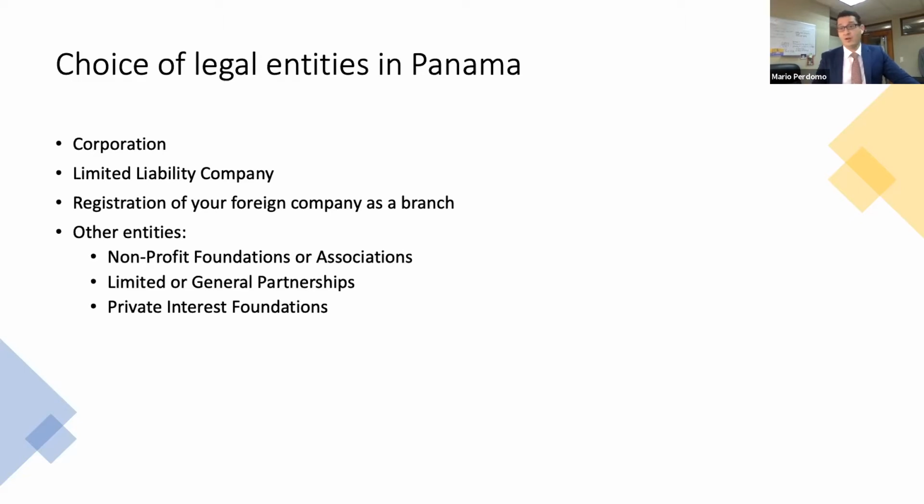Basically, you have to transcribe all of the company documents, articles of incorporation. You need to issue a resolution in which you're deciding to open up a branch in Panama. You need to provide a balance sheet and a declaration as to how much capital you're going to dedicate to the Panamanian branch.